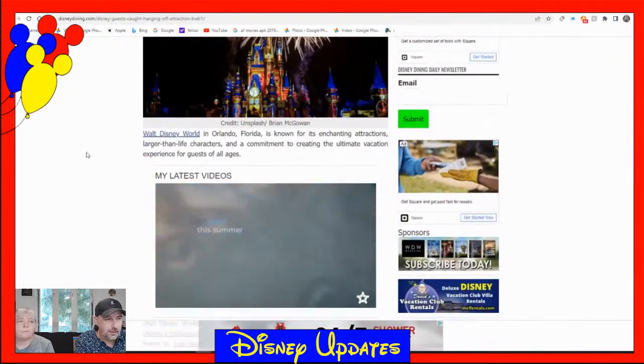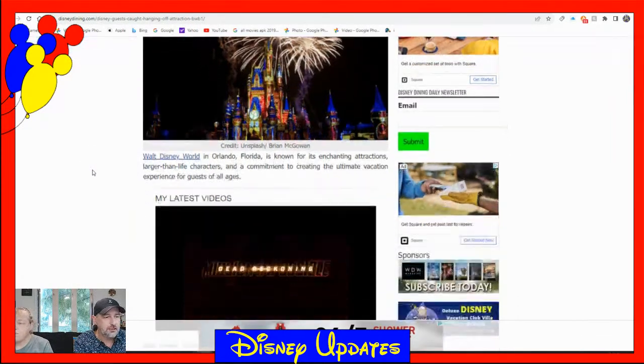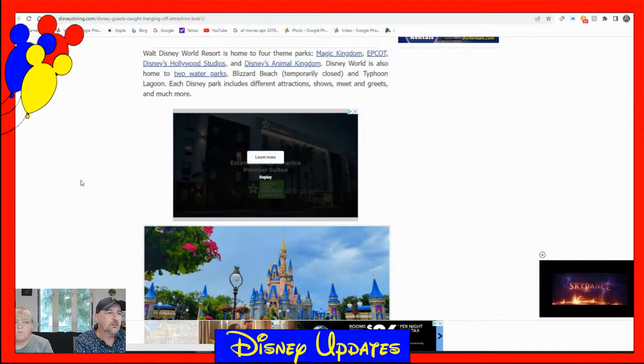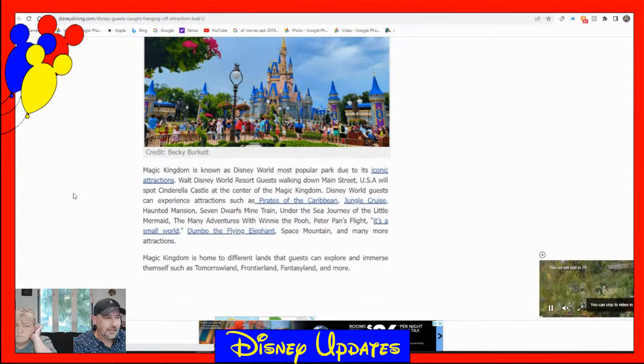Disney World in Orlando, Florida is known for its enchanting attractions, larger than life characters, and a commitment to creating the ultimate vacation experience for guests of all ages. While Disney World Resort is home to 4 theme parks, Magic Kingdom, Epcot, Disney Hollywood Studios, and Disney Animal Kingdom, it is also home to 2 water parks, Blizzard Beach, temporarily closed, and Typhoon Lagoon. Each Disney park includes different attractions, shows, meet and greets, and much more. Magic Kingdom is known as Disney World's most popular park due to its iconic attractions.